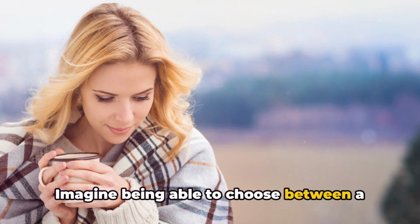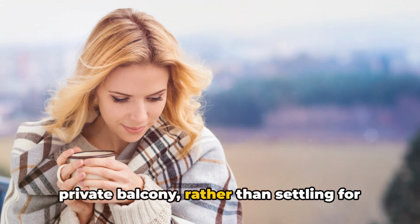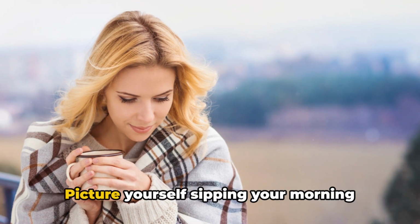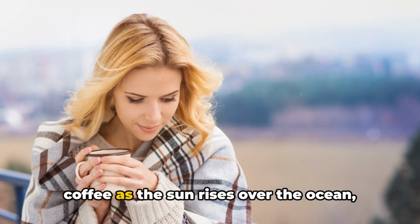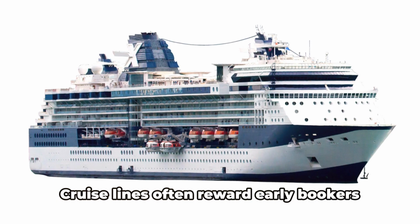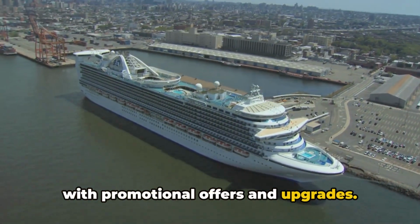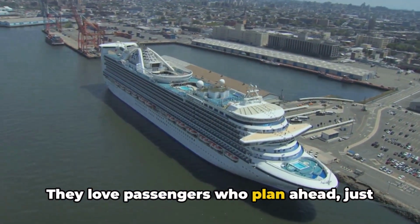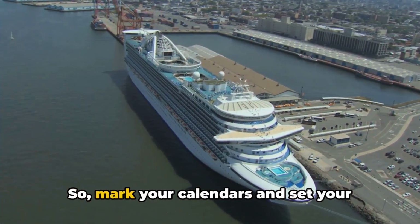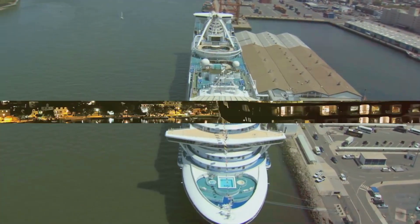Imagine being able to choose between a cabin with an ocean view or one with a private balcony, rather than settling for what's left. Picture yourself sipping your morning coffee as the sun rises over the ocean, all from the comfort of your upgraded cabin. Cruise lines often reward early bookers with promotional offers and upgrades. They love passengers who plan ahead, just like Sam. So mark your calendars and set your alarms, because the early bird really does catch the worm.